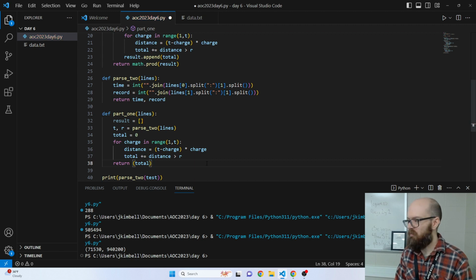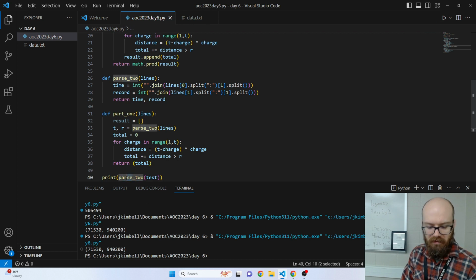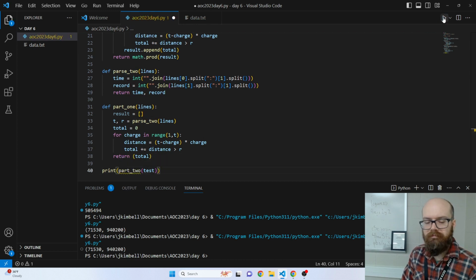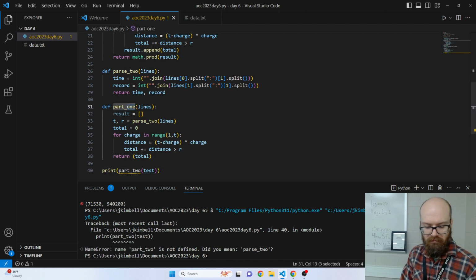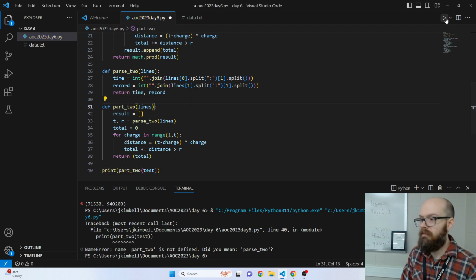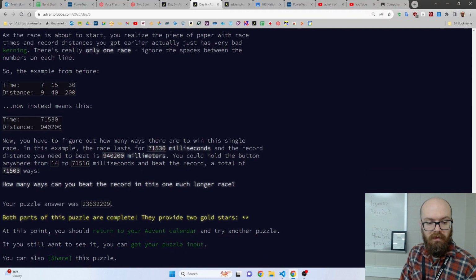It seems so suspicious, right? Let's do it on the test. And I'm not printing it right. Part2 function, that's the danger of copy paste, is that you forget to change things. 71503, is that their test? 71503. So here's the question.